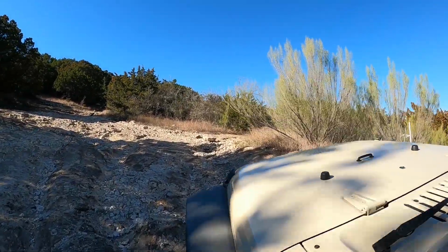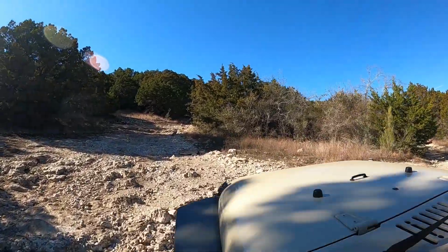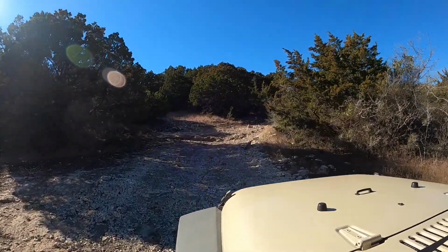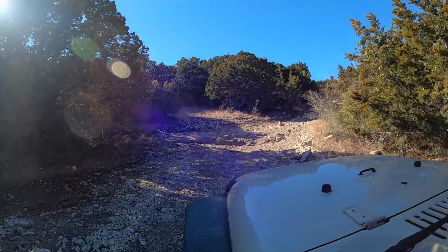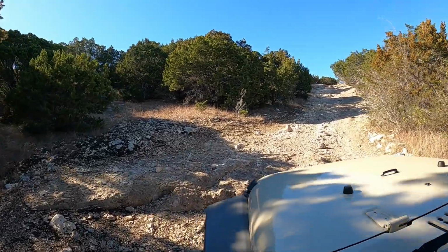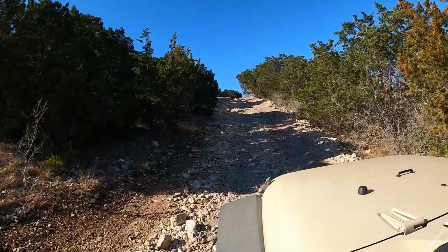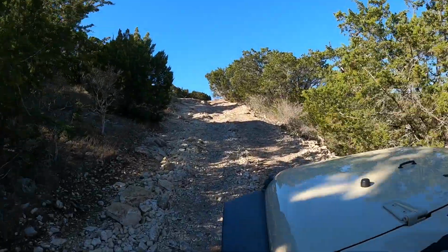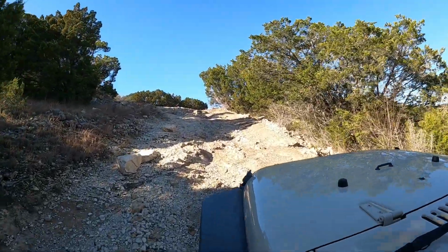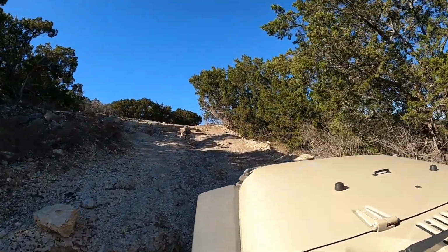Here you're getting a little bit off camber, but not too bad. And as we go up this, you can start to see the terrain gets a little bit more unique. We have rock ledges now that we have to go up, a fairly steep incline. And coming up here, you can see you pretty much have to hold to the right hand side, at least with my Jeep. Not enough lift, not enough tire, probably not enough power. Maybe I could, not sure.